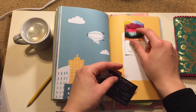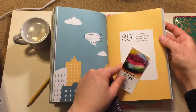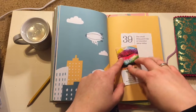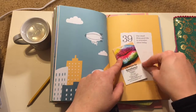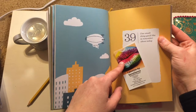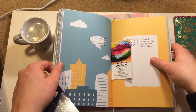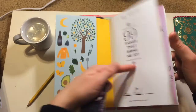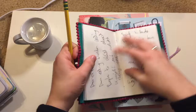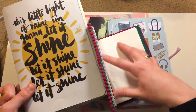I think I might do the lips because this background, her skin kind of goes with this color. So I might just cut out the lips and glue it in, and then talk about going to the coffee shop with my sister. It says, one small thing you'd like to remember about today, and I think I'll do that, just spending simple times with people. Oh, and I forgot in here to write down what I'm doing. This is just my everyday journal. I didn't mention that.